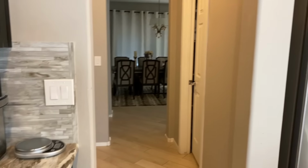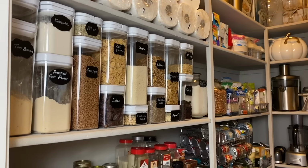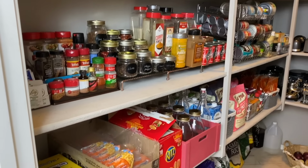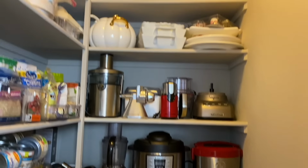That is it. In this corner here, through that door, is my pantry. I did a pantry tour already. So if you didn't check it out and you really want to know where most of my items come from, I talked about everything just like this tour is. So kindly check that out. But this is pretty much everything. Most of my food items are here, and my appliances, most of them are here as well.